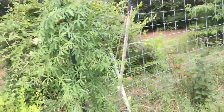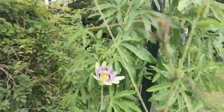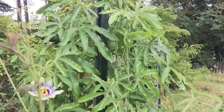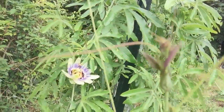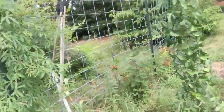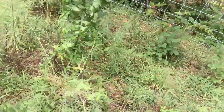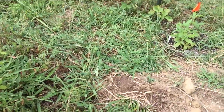And what do we have over here? We have a passion flower. So this is not the local maypop or Passiflora incarnata that is native to North Carolina, but I believe it's cerulean. Can't remember, but it's doing very well here, and the flowers are pretty. So here is bee balm. We have a lot of volunteer cherry tomato types. This is a yarrow that I planted here recently.